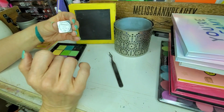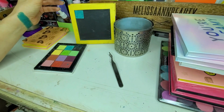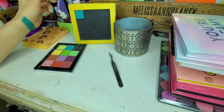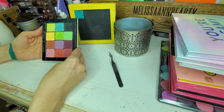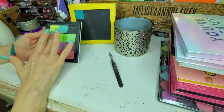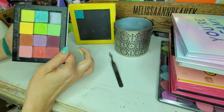If someone knows the actual pronunciation of that, please let me know, because I've been saying it that way since I got that shade, and I'm probably saying it incorrectly. I don't think I'm going to pull any other ones from here. I may end up coming back for that yellow.